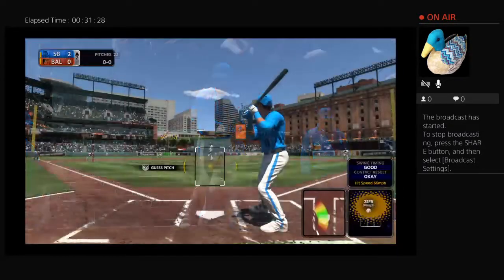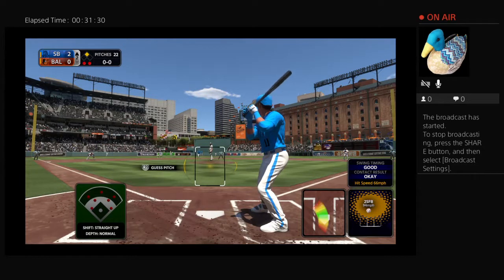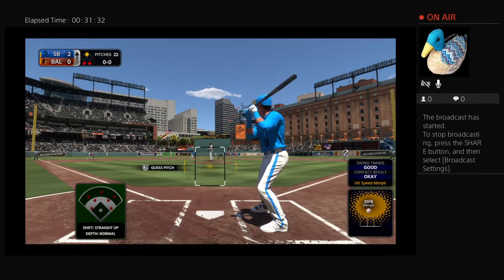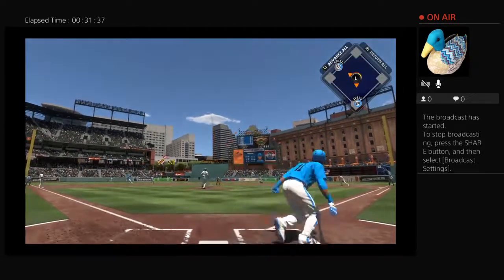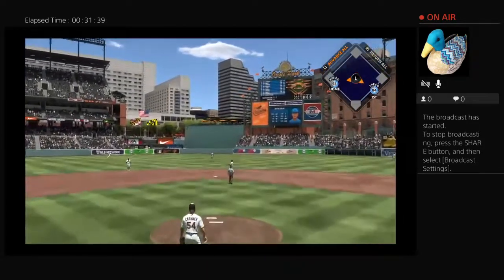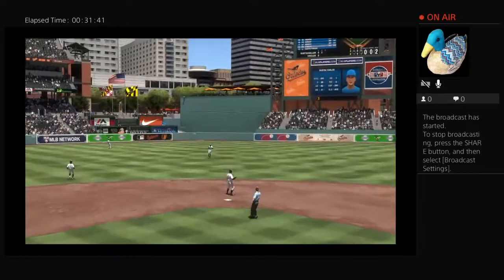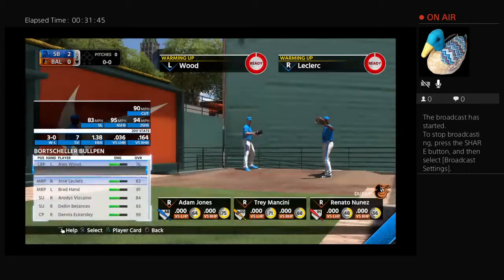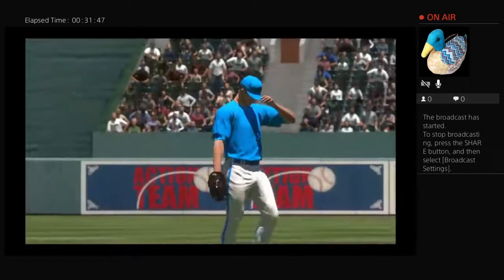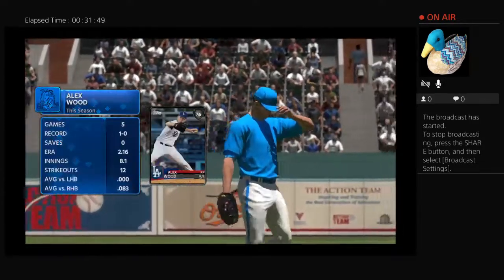Dustin Fowler will grab a bat and hit for the pitcher here. Number 11. Runner goes for third. Hit in the air out to center field. Jones is under it. Makes the catch, and that'll. Alex Wood is on, and he'll take over on the mound in relief.